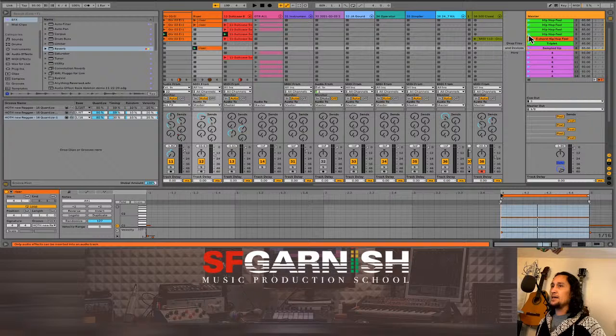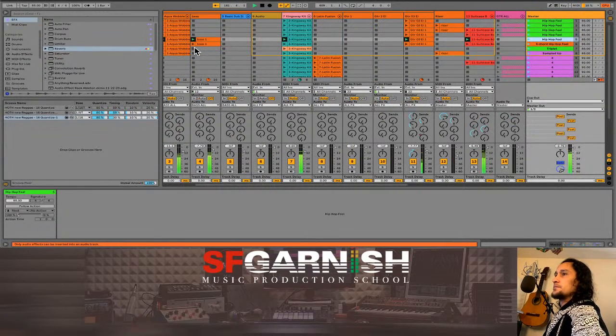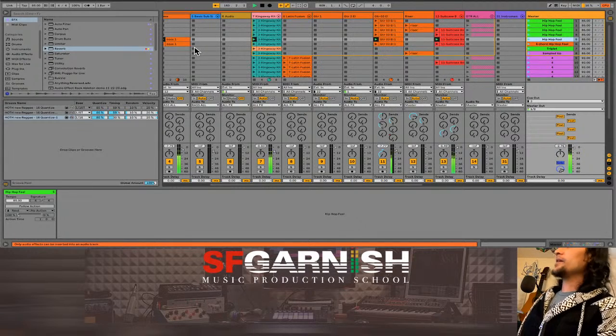So when I play this area, I can then click on this right here. There's a lot to do with your mouse. This is something that on the Push it'd be a lot easier. So let me actually go into that mode. All right, I'm on the Push right now.